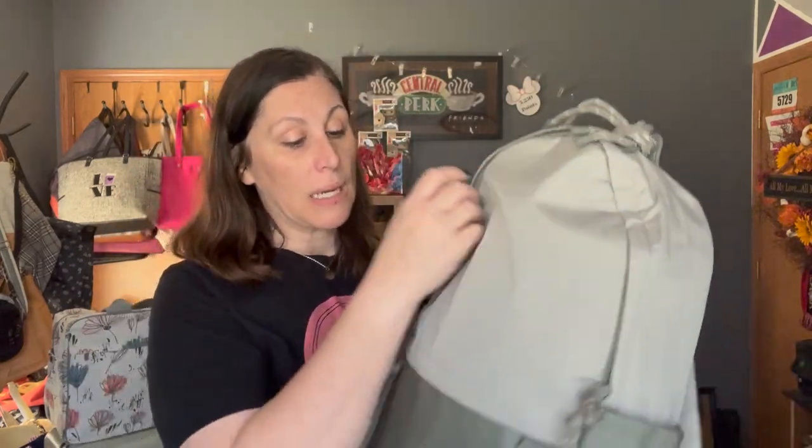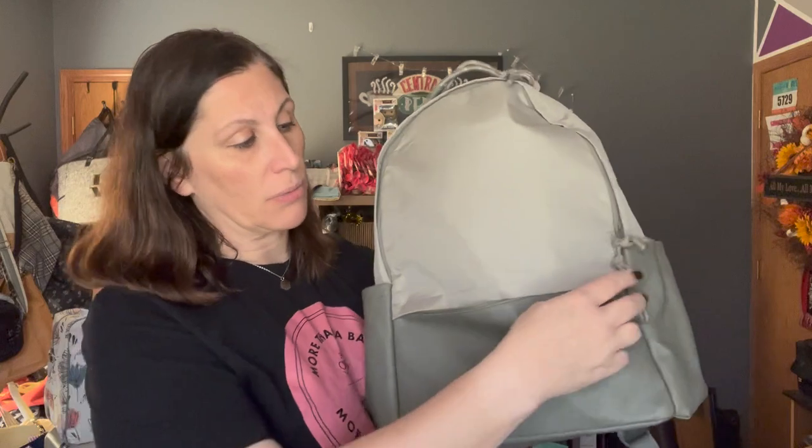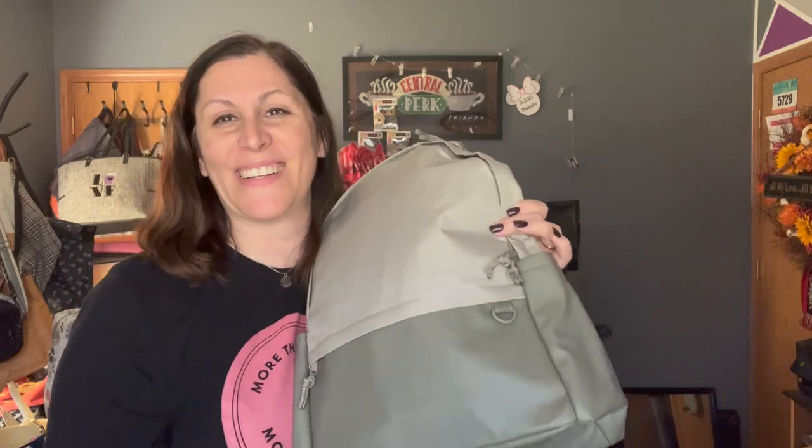Then a small pocket here with a zipper. Ta-da! Just a regular pocket, maybe this is where your passport goes, maybe your boarding pass or anything like that if you're getting on a flight. Maybe if you're taking this back and forth to work, this is where you put your ID, or maybe you put your ID over here and it goes whoop, right? Do you need to scan into work? I do too.